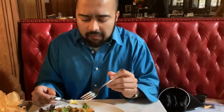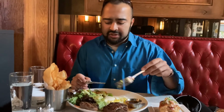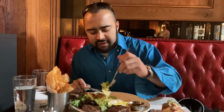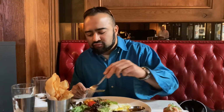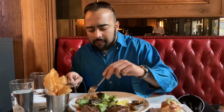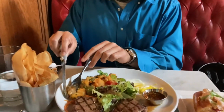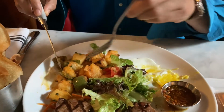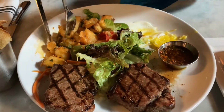Mmm. Boy, they're nice and creamy. The yolk is perfectly cooked to the point where it's not runny. Goes nicely with the steak. Got some fresh veg here. Mm. And lastly, some potatoes with some little bell peppers. Like a potato, little hash bites.